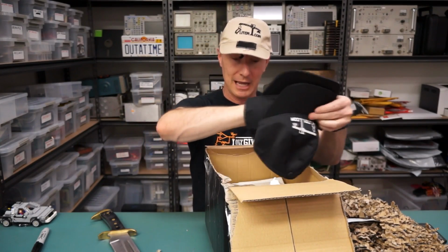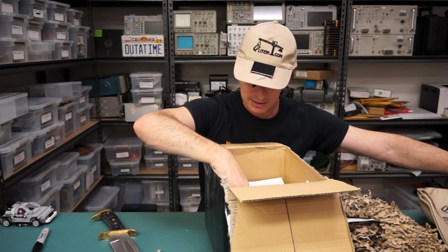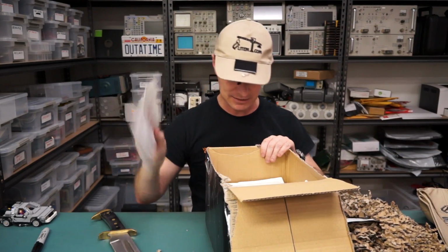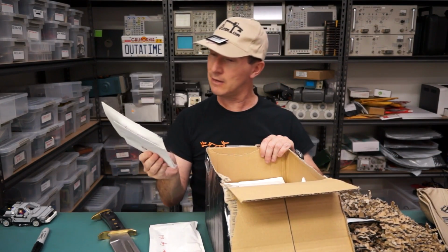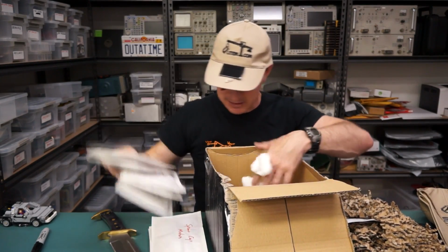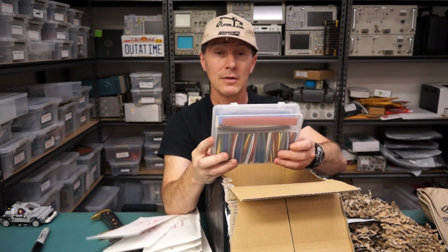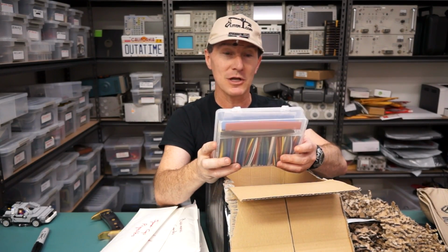So I've got a whole bunch of caps. Thank you very much. No shortage of caps. Jeez. Fan cap kits. Okay, so he's selling the spare cap motors. He's obviously selling these cap kits. Jeez, there's a lot of stuff. Hang on. This is a lot of heat shrink that is made especially for your own use.